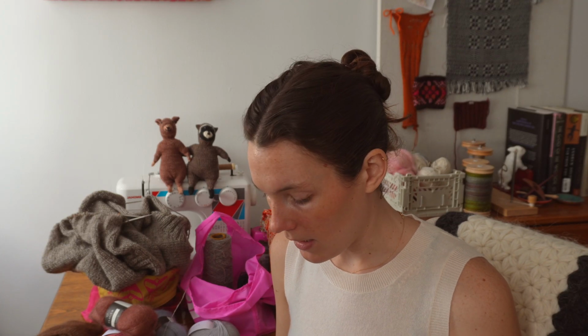There's a few more bits of color work at the bottom of the body and in the bottom of the sleeves, so that will be fun. And I talked more about how I came to this color combo in my last video, if you want to check that out.